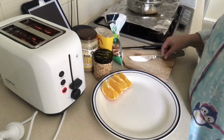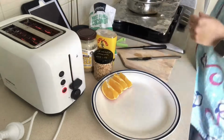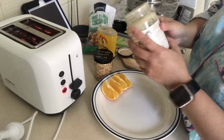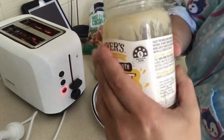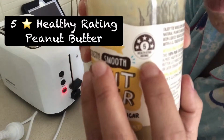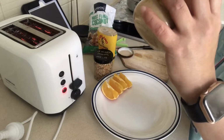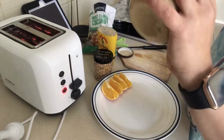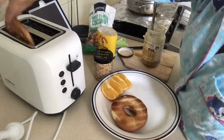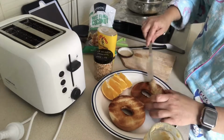So we are going to prepare everything now. I got a knife and I got my condiments. Like this one is a 5-star health rating peanut butter, so that means it has good stuff in it. A lot of the oil stays up at the top of it, so I had to mix it all together. And that's my plain toasted bagel, cut in half.